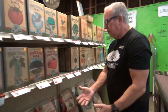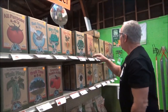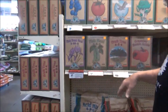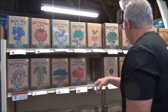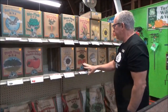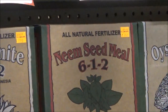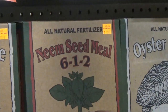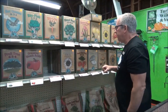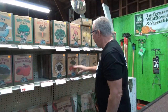Another row of all Down to Earth, small boxes on top. There's blood meal, bone meal, cottonseed meal, crab meal, feather meal, fish bone meal, fish meal, fruit tree, humic acid, langbeinite, which is that potassium again, neem seed meal. Very interesting. This comes from neem cake from India. The neem is derived from a tree, and we sell neem oil to kill insects and fungus, and it's OMRI listed as an organic pesticide in a liquid form. But this is a solid form as a fertilizer.